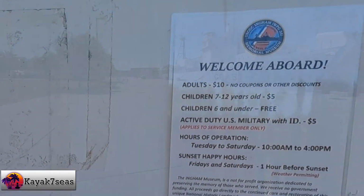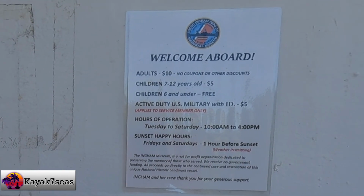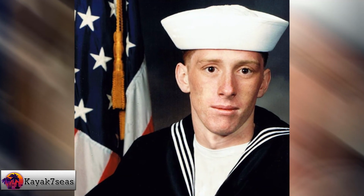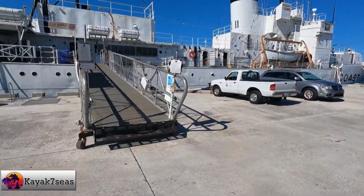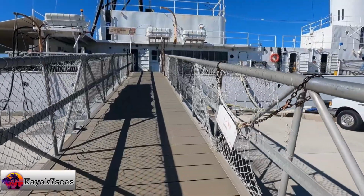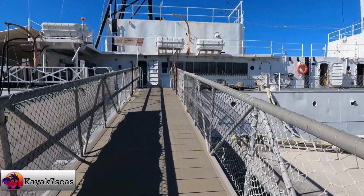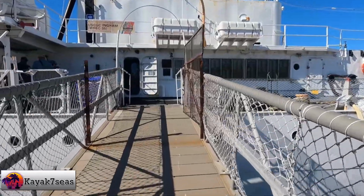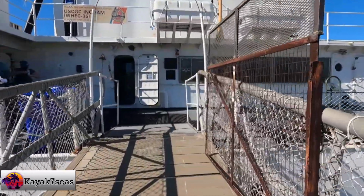Being prior Navy and seeing a chance to board an old vessel, we decided to take a tour. I was really excited and looking forward to seeing the inside of a military ship again. It had been 26 years since I last stepped foot on the USS Dubuque, the ship I was stationed on between 1991 and 94. And even though this was a Coast Guard ship and not a Navy ship, I knew there would be enough similarities that would bring back some great memories.